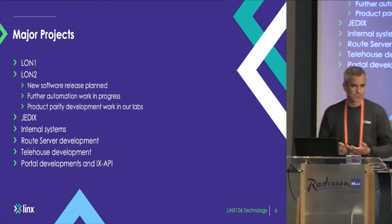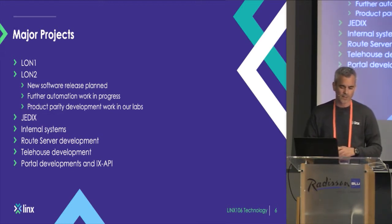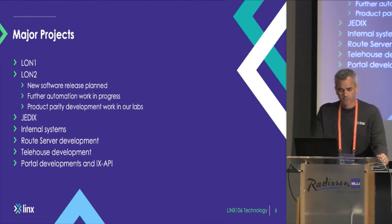Some of that is delayed by the automation, because some of these products we only want to deploy if we can automate the actual fulfillment of it once the orders come in. So those go hand in hand, and those are the projects we're going to be working on, say, over the summer, the end of the summer, and as we run through into autumn.